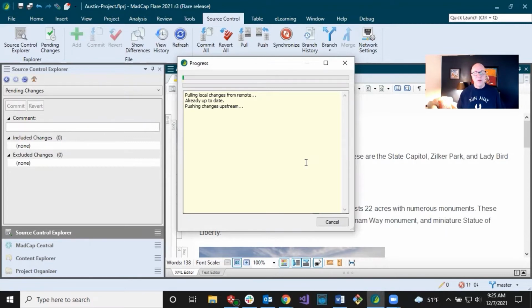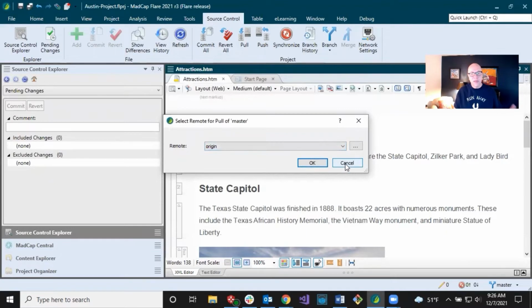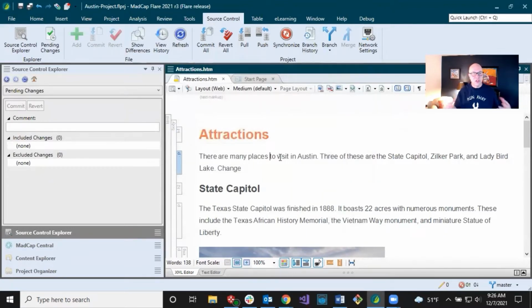All right. Now let's talk about other writers on your team, because if you're just one person, you can see how simple this was to get set up. What they need to do depends on whether they have this project already. Do they already have the project that had that original binding? If so, then once you've bound this to Central, they really just need to do a pull. And so they'll be pulling it from the origin, from that binding, and so they should get the other binding as well, the MadCap Central binding.